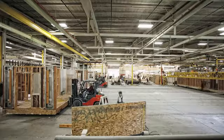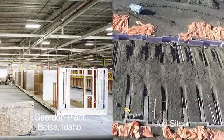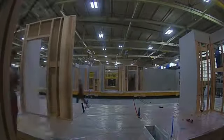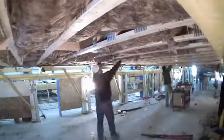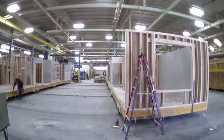Time frame's a lot faster in modular construction due to the fact that Gurdon would be building the modular components at the same time we're doing the excavation and foundation. From a contractor standpoint, the details and the effort that goes into a standard site-built project versus a modular project is just exponentially greater. The logistics of getting a job done are dramatically mitigated when the majority of that work is taken care of in the factory, in their controlled environment.